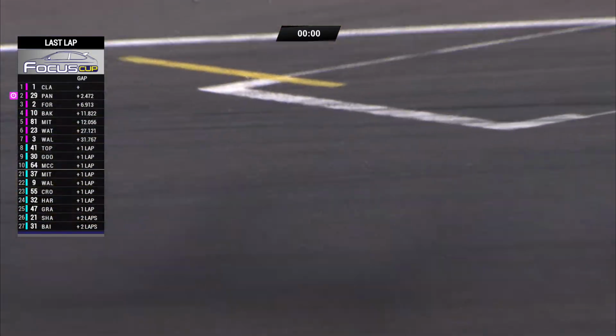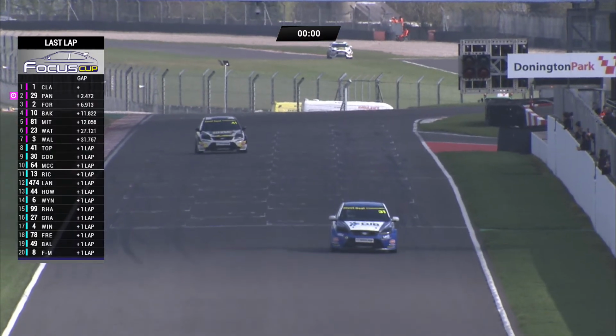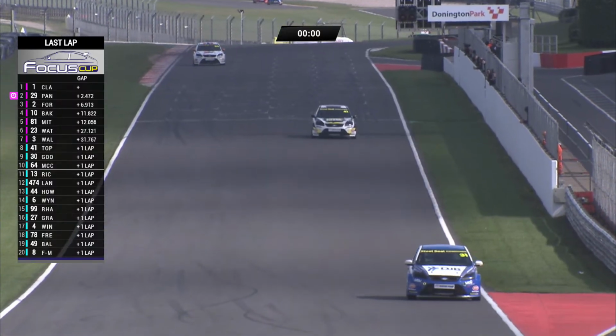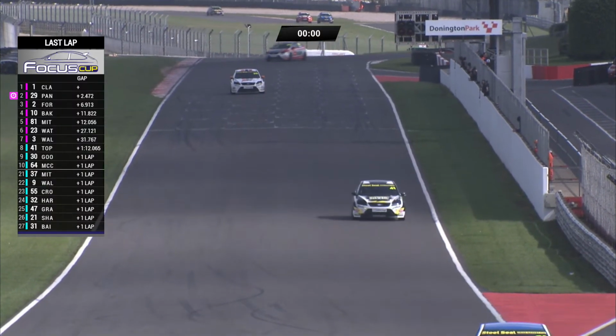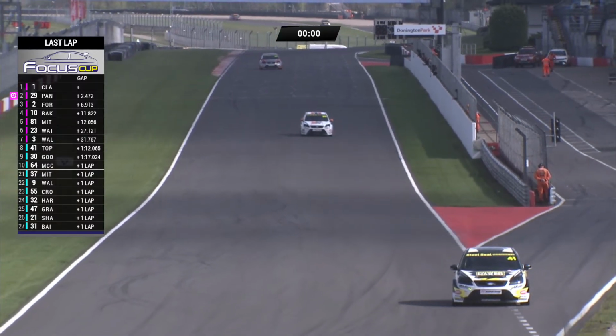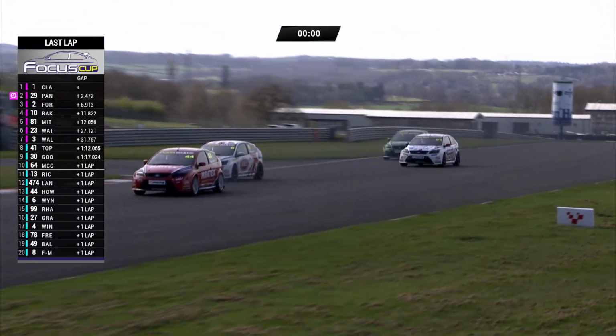Alistair Topley, the diesel class leader, he's about to head on to his final lap of the race. So over the start-finish line comes the 8th place car. And again, he's got good daylight still between himself and Jamie Good, so he doesn't need to worry. So just another 2.5 miles for Alistair Topley to go for him to pick up maximum championship points.